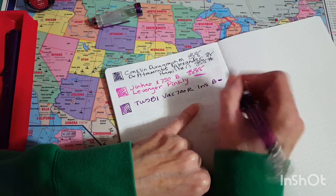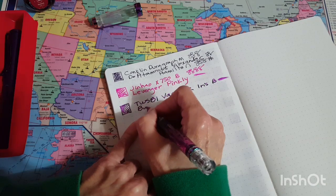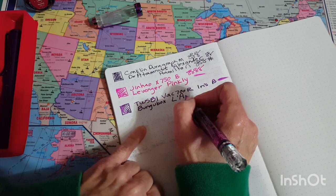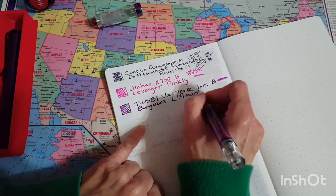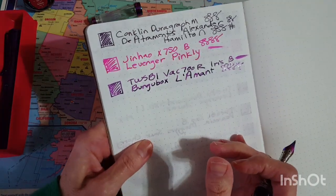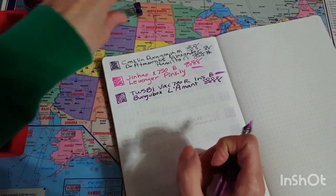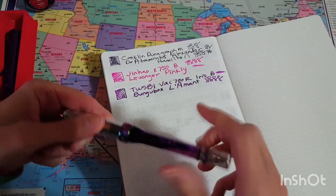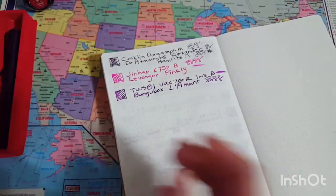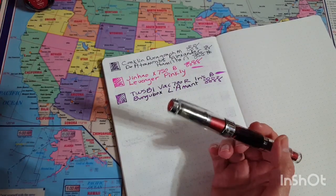The broad nib. And it's one of my favorite inks. Bunga Box Lamont. I can't even spell today. So everything is just so pleasing about this. It's a wet writer. It's a broad nib. It's excellent for letter writing, and I just love it. I love looking at it too, so I can't say that enough, but I probably should give some other pens a chance.